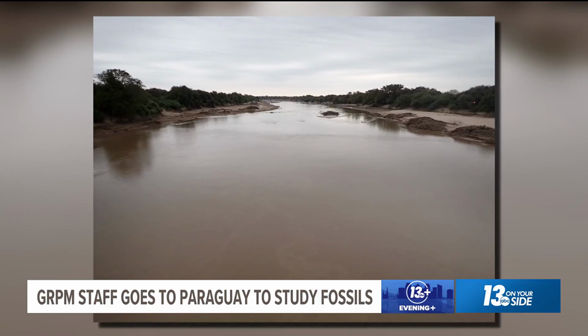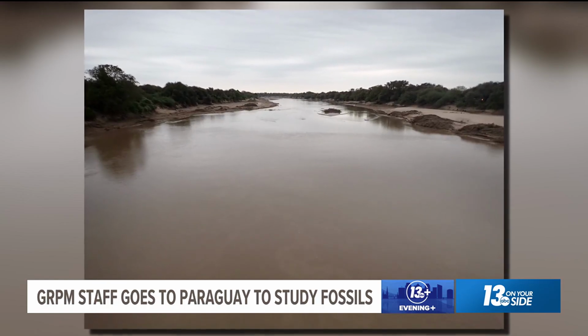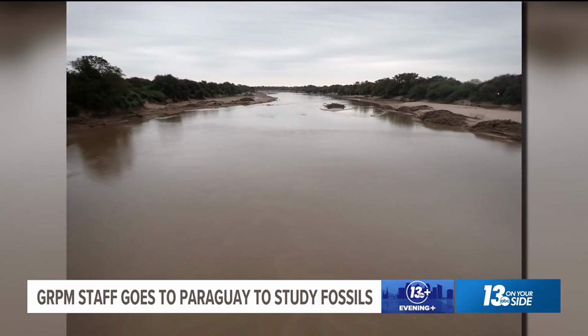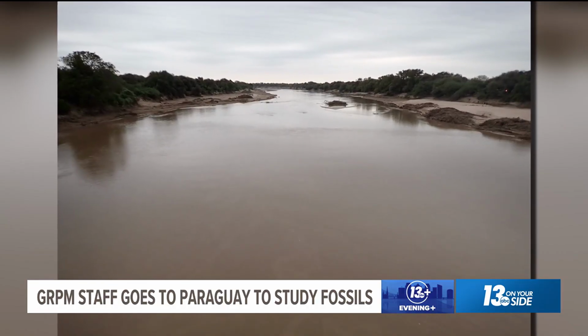There are multiple aspects to the project because it's a big international research team. There are 17 of us this year in the field conducting the work. Erin and I are going from the Grand Rapids Public Museum. We have a whole bunch of colleagues from the University of New Mexico going down, a colleague from the University of Nebraska going this year, and then we have our Paraguayan colleagues that we're working with, because you can only work by invitation. So it's very much a collaborative project.